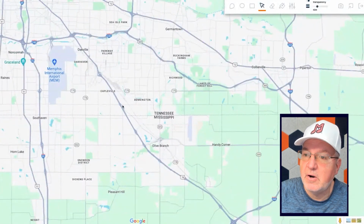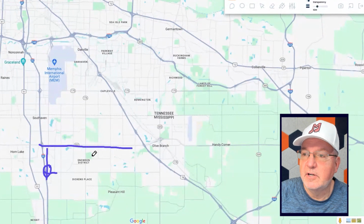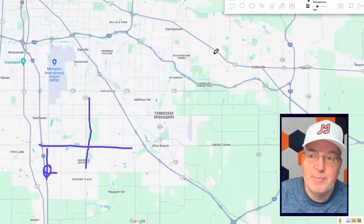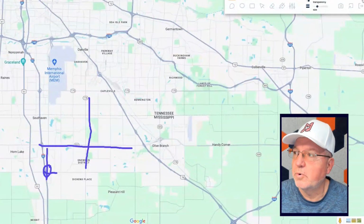And Tanger Outlet Mall is down here at I-55 and Church Road. So there's a lot of shopping in this area. There's going to be a lot of shopping on Goodman Road and a lot of shopping on Getwell. So whether you are in Memphis or you travel outside of Memphis to do your shopping, you have access to some great shopping places along these corridors.